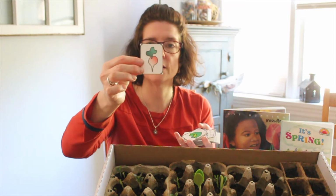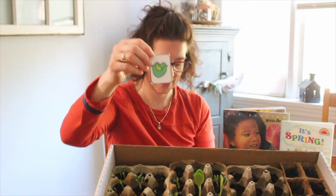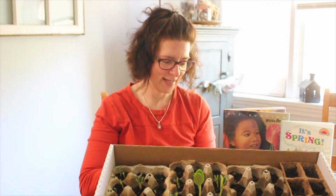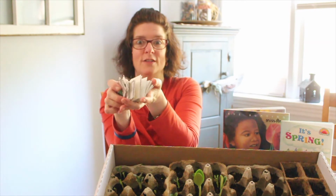And they had little pictures of different items. This is a radish. This is lettuce. Onion. Carrots. Peas and peppers. And it goes on and on. And look at this. Look at them all. And I would go and put them all around the room.